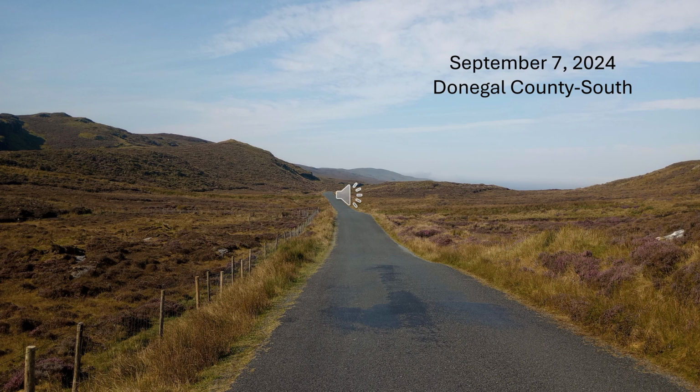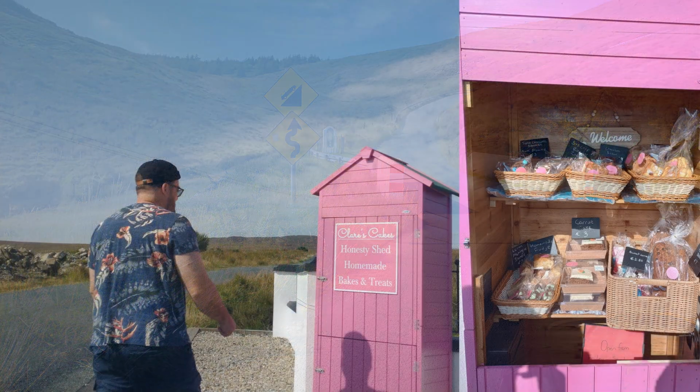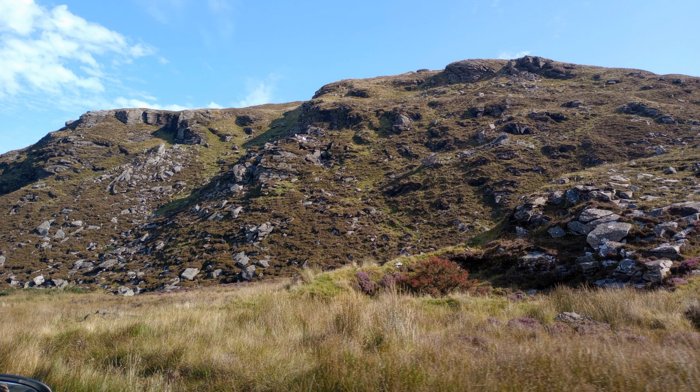Today we're setting off to explore the southern part of Donegal with a packed schedule ahead, so let's get moving. As we wound our way along the narrow back roads, we stumbled upon a charming roadside stand filled with home-baked goodies, a delightful little surprise, and the perfect excuse for a quick stop.